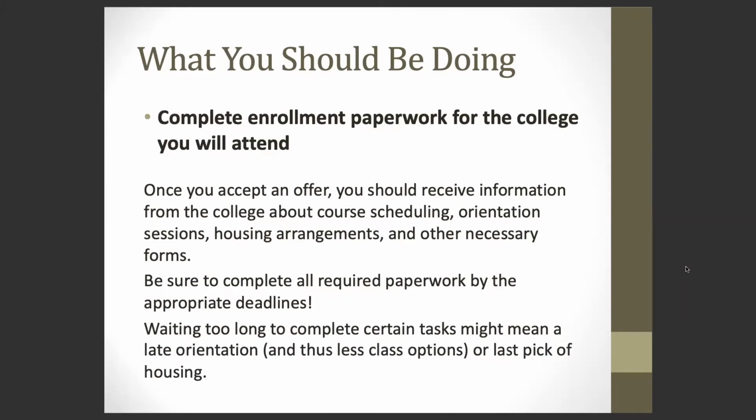So then once you've made your final decision, you're going to want to complete the enrollment paperwork for the college, or if it's not paper anymore, whatever you need to do online in your portal, click things, sign things electronically, submit things, start signing up for orientation, making housing arrangements, things like that. Make sure you meet those deadlines. Sometimes the housing deadlines are way before the actual enrollment deadline. You may have to, again, put a deposit down sooner for that rather than later.